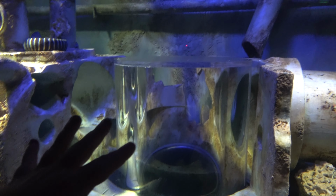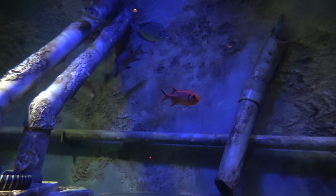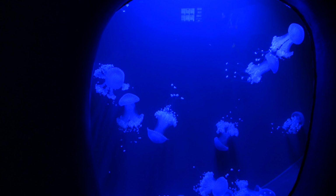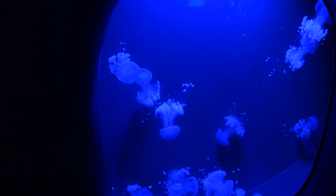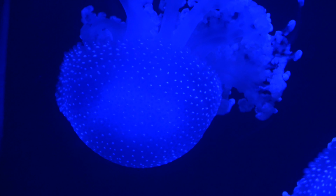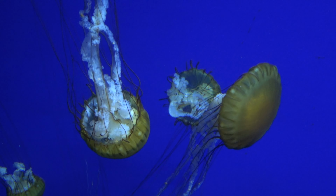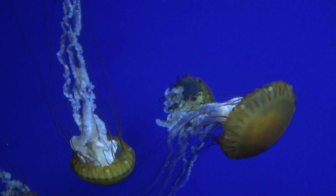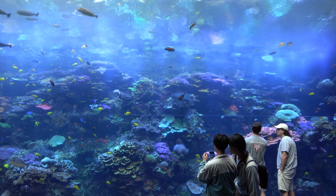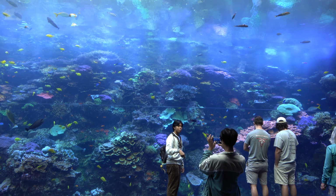Also, some really great pop-ups in this enclosure for you to get pictures. Also saw a pufferfish earlier. Update, found the pufferfish. Some mesmerizing white spotted jellyfish, which is apparently an invasive species of jellyfish. Getting up close to some of the Pacific sea nettles. And there's a spectacular coral reef tank with some epic music.